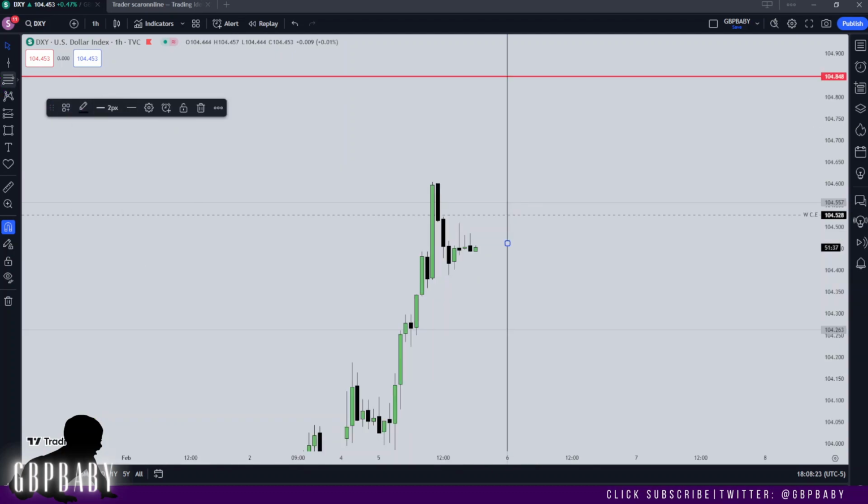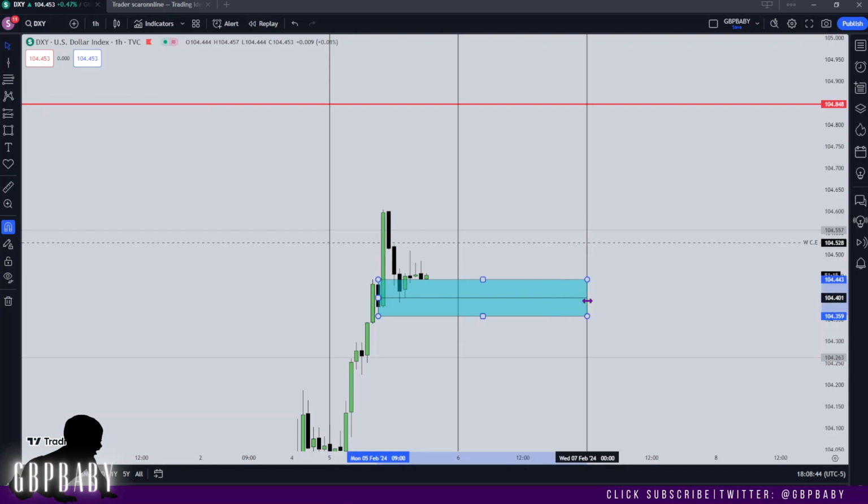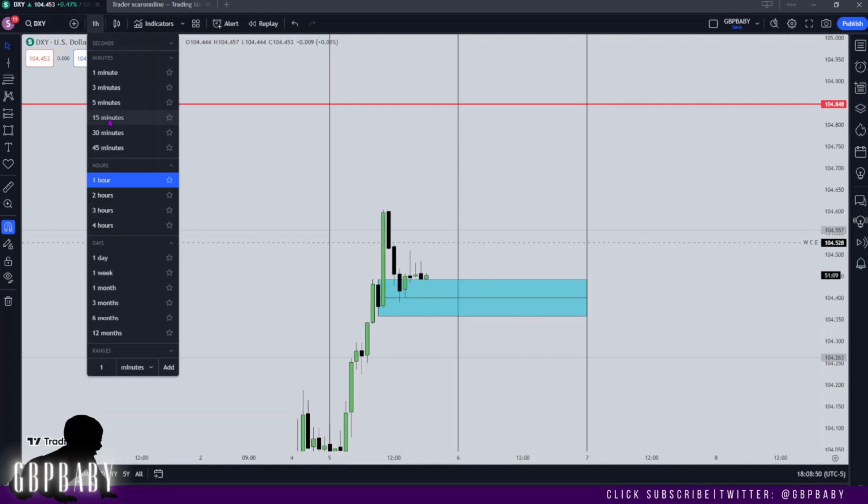Again, kind of consolidated, and I'm just going to mark out the daily dividers. And again, moving into the new day, I'd like to think that we can continue to find support on these bullish order blocks. You can see how we're respecting them for us to push higher. So what I am going to do is draw out this hourly bullish order block right into the new day, and then I'd like to see how price treats it, because so long as we're bullish, as in so long as price is to move higher, we should continue to respect these bullish order blocks for the price to move higher. Let's go to the 15 minute.